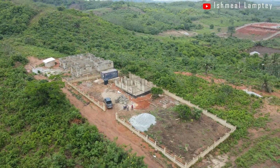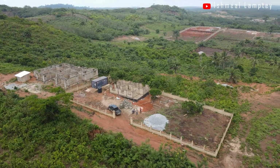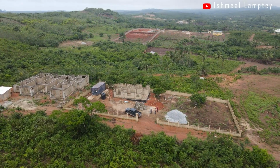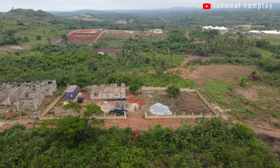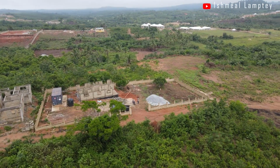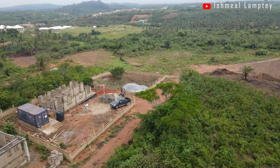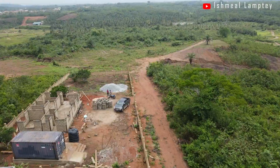This is the 2-bedroom house. Same plan as mine. The difference is the master bedroom size and then the open concept kitchen. But aside from that, it's the same thing. And so far, this is how far we've come. Starting from March, April, we're currently in May. So that's been 2 months and some few days. So it means it's possible to have your building completed within a shorter period of time without you compromising on quality, among other things.